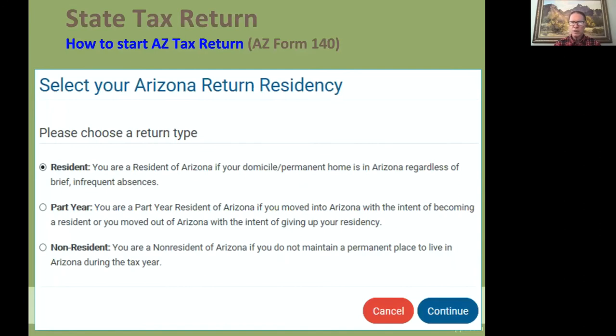That brings us to this screen. The next screen after you click on Arizona asks what type of return you're doing: resident, part year, or non-resident. Everybody I do is resident. Occasionally a client comes in and says, we moved here from Georgia, I used to live in Illinois, and now I live here. That becomes a part year for the tax year. At that point, I can't help them because I haven't been trained on the other state. That's something we need to tell our clients.